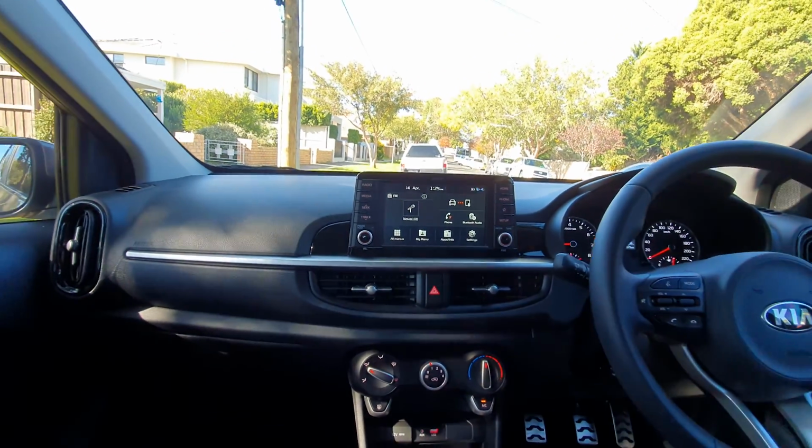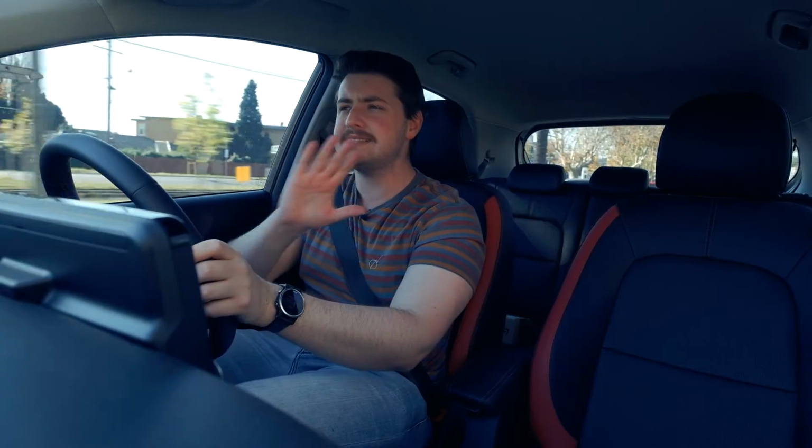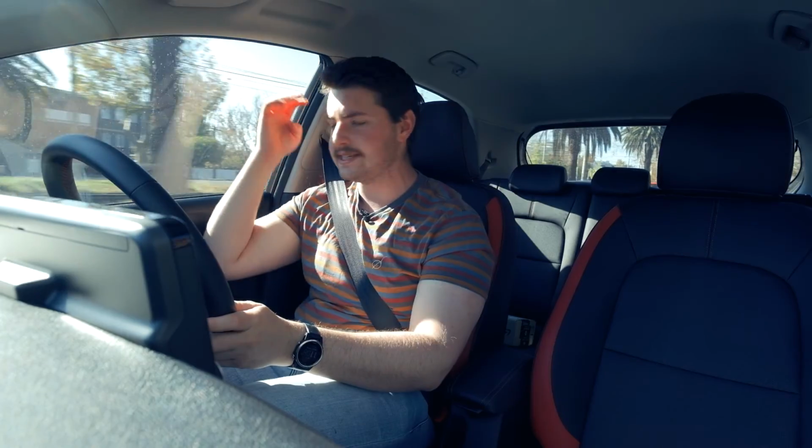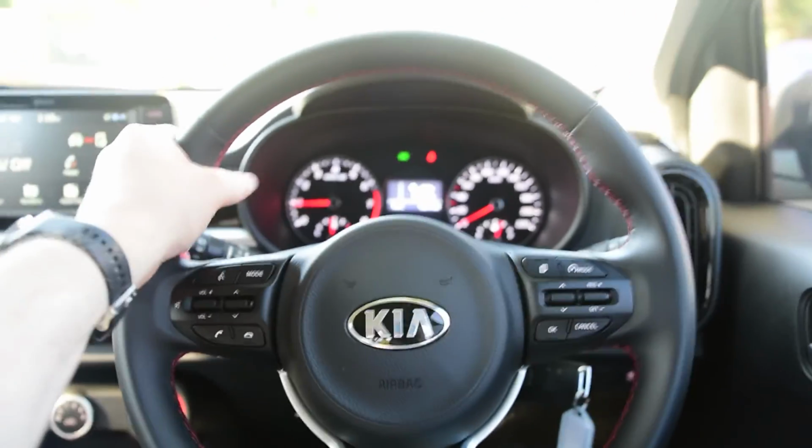First and foremost is the quality of the materials. Now, as I said, we have to keep in mind that this is a very cheap car. As a result, there are hard plastics absolutely everywhere, but the places that matter do feel quality. For example, the door armrest, the center armrest, the steering wheel and the shifting knob all feel really, really quality. But everywhere else, clearly cheap plastic.